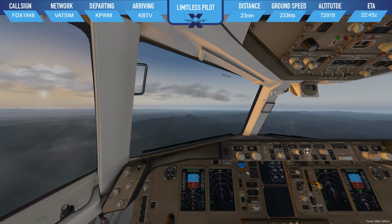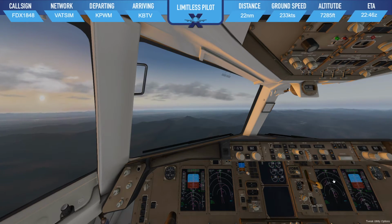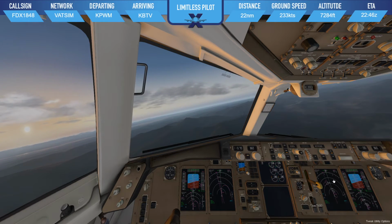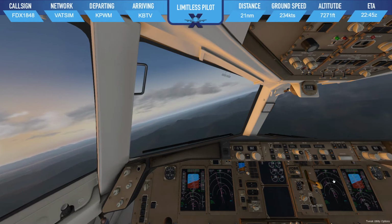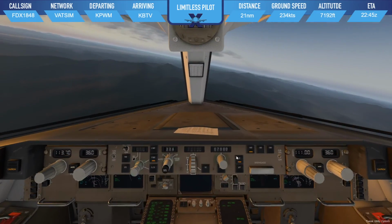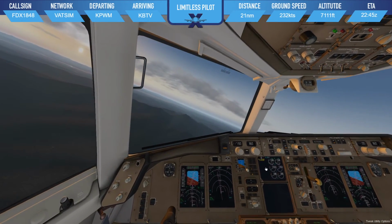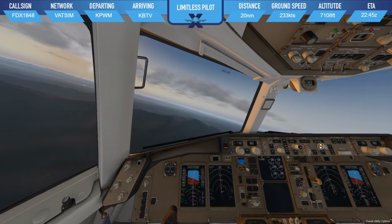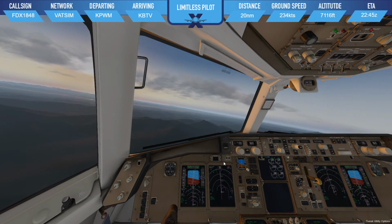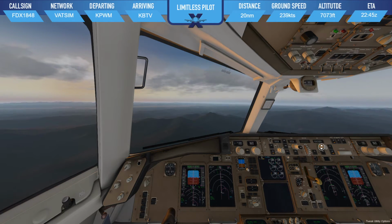FedEx 1848, cross Janet at 7,000, cleared for the ILS 33 approach. FedEx 1848, just carrier wave there, check that your microphone wasn't muted. Yeah, sorry, we'll cross Janet at 7,000 and cleared for the ILS 33, FedEx 1848. Metro 771, contact Cleveland Center 134.9, good day. Metro 771, contact Cleveland Center 134.9. 134.9, Metro 771, see ya.